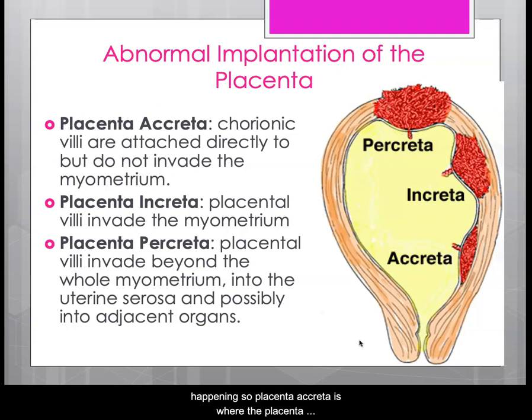So placenta accreta is where the placenta attaches directly to the myometrium but does not invade itself through the myometrium. And that's the one that's a little more common. A placenta increta will actually invade itself into the myometrium layer. And a placenta percreta is the most dangerous and worrisome because it actually perforates itself through the wall of the uterus and can potentially attach itself to adjacent organs in mom's pelvis or abdomen.